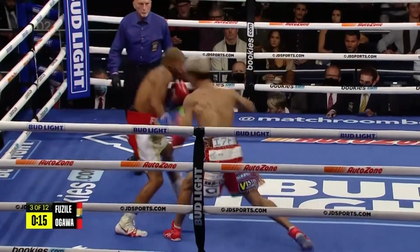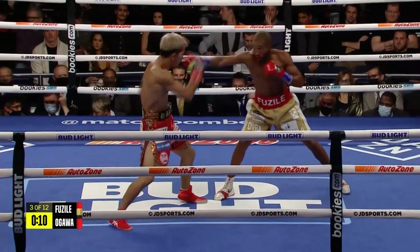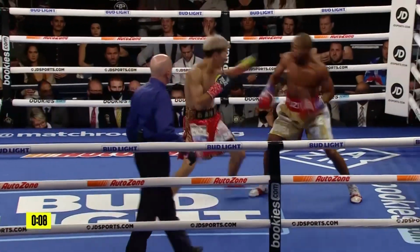Oh, and that buckled the knees of Ogawa. And that's the same old left hand. Ogawa got shook up by the exact same punch, but this time he caught Ogawa coming in.